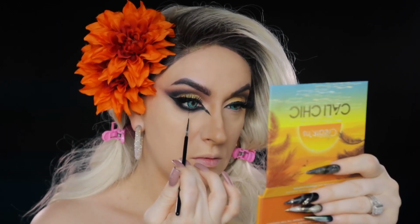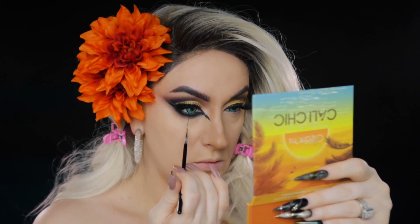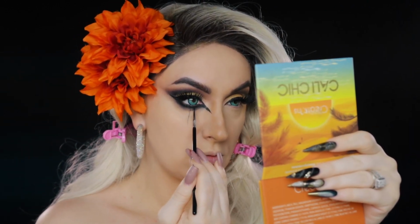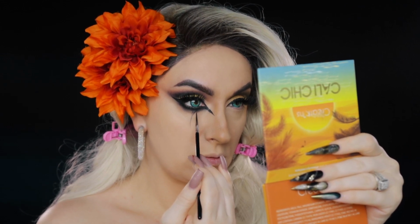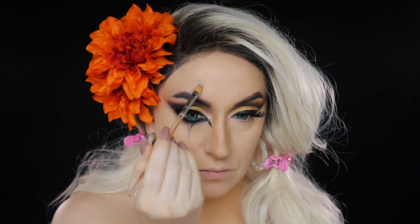Then we're mapping down. First, I'm tracing a line down to understand which direction the tip is gonna go. And then I'm kind of creating a little triangle which I will fill in later on with the liquid eyeliner.